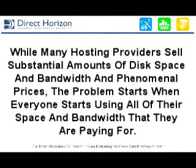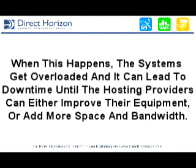While many hosting providers sell substantial amounts of disk space and bandwidth at phenomenal prices, the problem starts when everyone starts using all of the space and bandwidth that they're paying for. When this happens, the systems get overloaded, and it can lead to downtime until the hosting providers can either improve their equipment or add more space and bandwidth. As you might imagine, this could be a very unpleasant situation, with your site being down and not being able to promote your products or services.